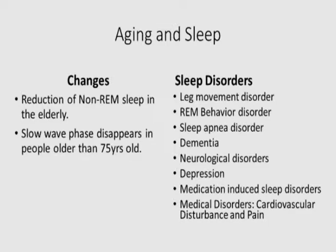As we age, sleep changes. The slow wave phase disappears in people over 75 years of age. We get a reduction in non-REM sleep in the elderly. It's kind of interesting how it changes. And then these are a lot of sleep disorders in people as they get older. These make up about 50% of the ones that they diagnose.